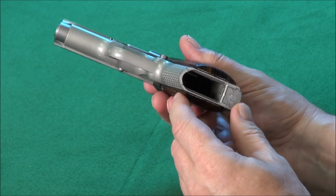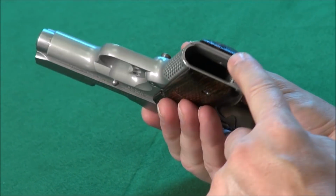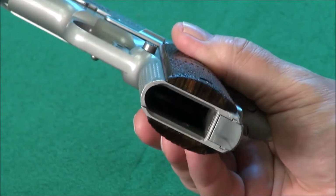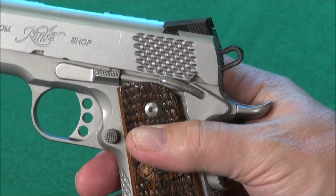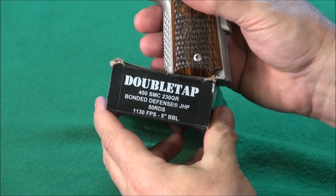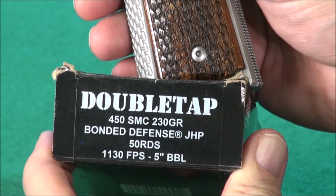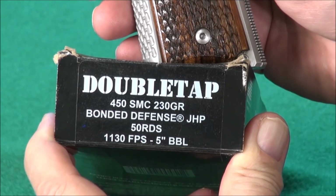And look at the beveling on the bottom of the mag. You know, it's just perfect. Now, one thing I want to point out also is the ammo. This ammunition, because people ask about personal self-defense. You're probably familiar with the word double tap.